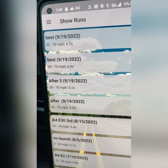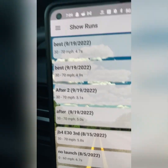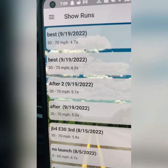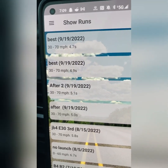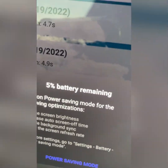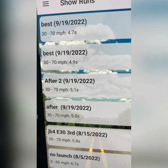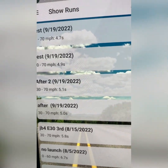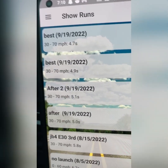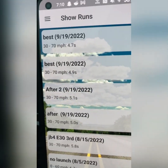So it took a long time, a lot of data logging. You see it's 7 o'clock. I've been probably working on this for close to 2 hours. But we went from the 5.8 run before the intake on 8:15 to 5.1, 5.5, all the way down to the best.